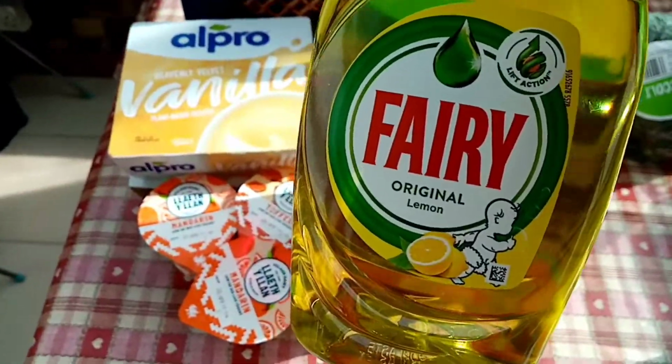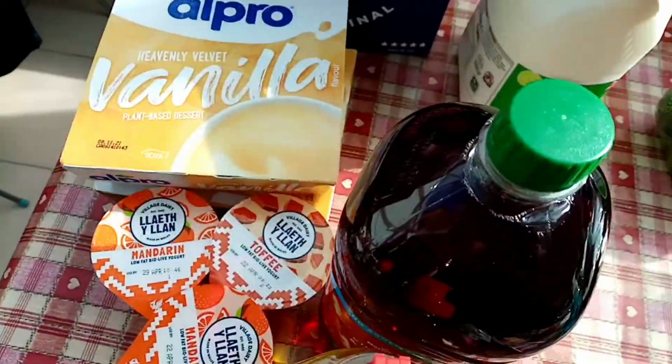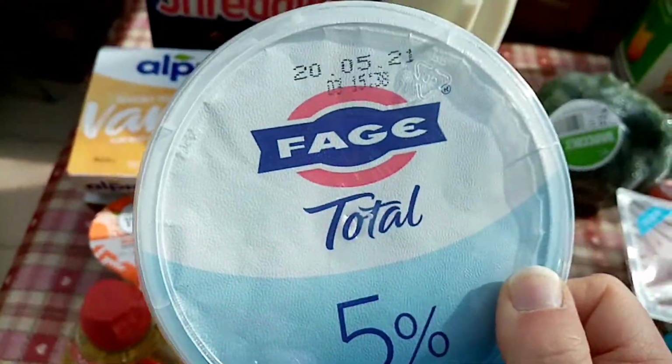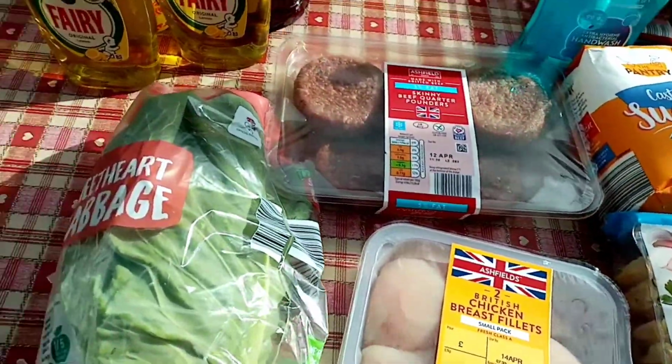Some washing up liquid, I got two of those, and some semi-skimmed milk, and the 5% Greek yogurt. And then this is Aldi's.